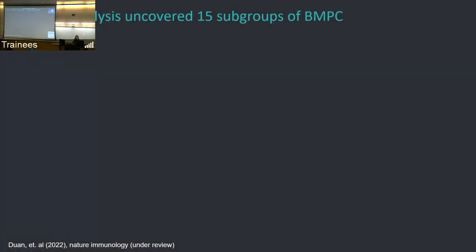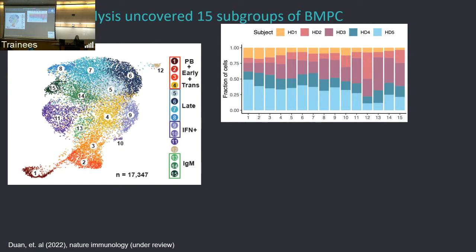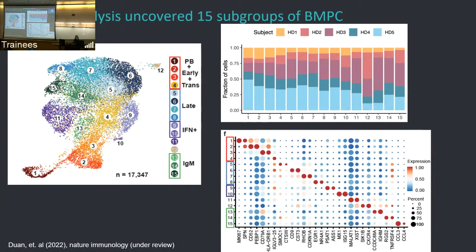After the very careful QC step and the test for the cluster stability, finally we discovered 15 subgroups of the bone marrow plasma cells. All those 15 clusters we detected in all five subjects. And for those clusters, we can always detect some markers to represent the cell population. Here, I just want to mention that cluster one has the highest expression of MKI67 and CD43, which is encoded by the SPN gene. The marker gene expression is consistent with the previously defined plasmablast cell population.